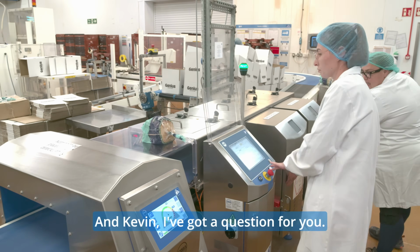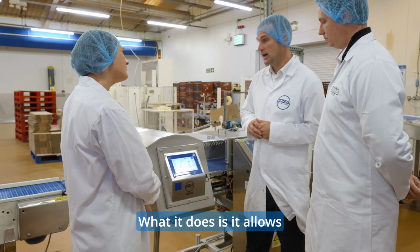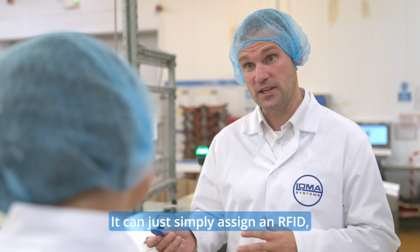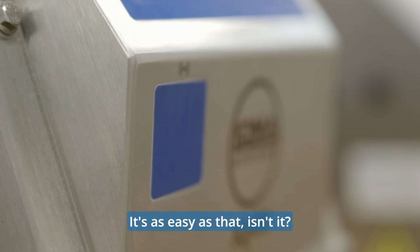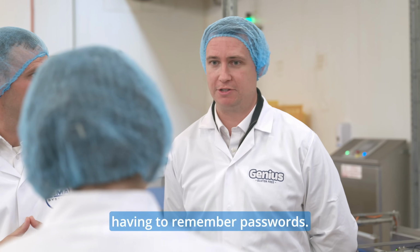And Kevin, I've got a question for you. What is this? So that's an RFID access. What it does is it allows for a quick and sleek operation when logging in. You can just simply assign an RFID, come along and log in straight away. It's as easy as that, isn't it? So again, it drives down that stress level for the operators having to remember passwords.